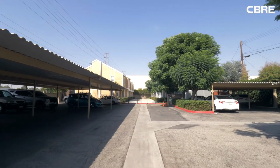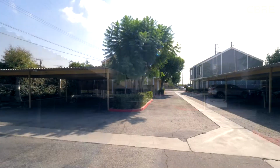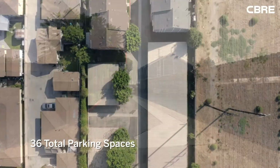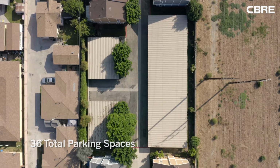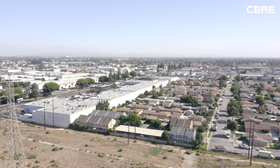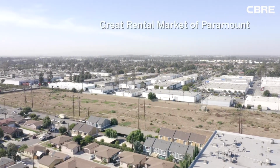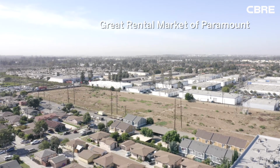The parking: 18 covered tandem spaces, 36 total parking spaces. The city of Paramount has undergone an extensive revitalization and has become a great rental market with an approximate 2% vacancy rate.